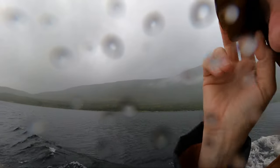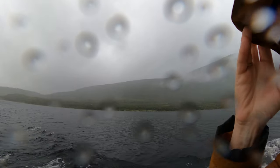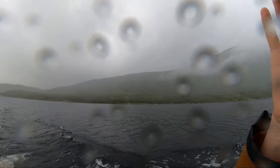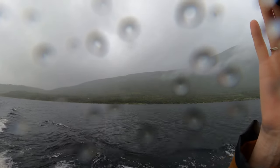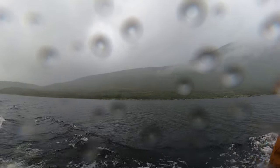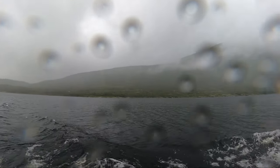Hard because inside we're like sardines sitting so close together with maybe, I don't know, 50 people, and the windows are all steamed up and it is raining. So I'm on the back of the boat just to see what there is to see, and I love this beauty.